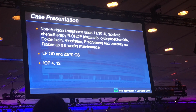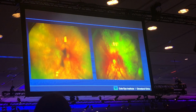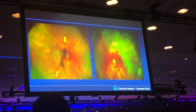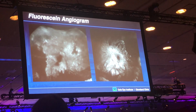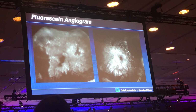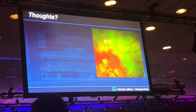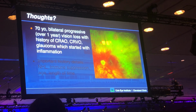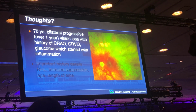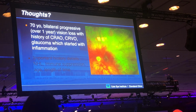Light perception, 20/70, pressure of 4 and 12. Here's our first view into the right eye and into the left eye, and I'll show you guys here the fluorescein angiography, just highlighting a pretty large area of non-perfusion, a significant amount of leakage, and a fair amount of macular non-perfusion in the left eye. So this is our story. We have this picture here, a 70-year-old with bilateral progressive, over a year vision loss with a history of CRAO, CRVO, and glaucoma, which all started with inflammation.